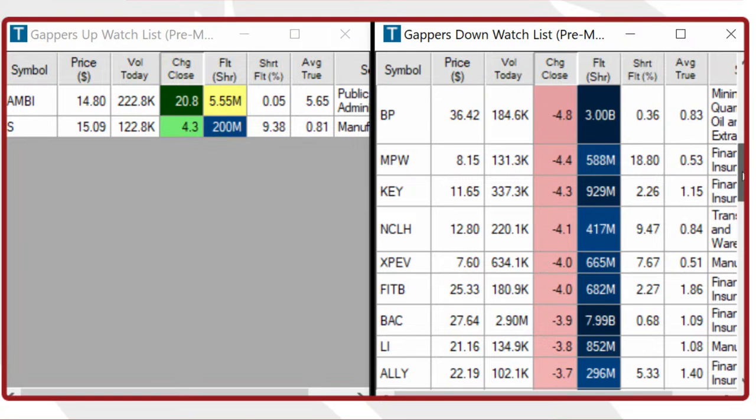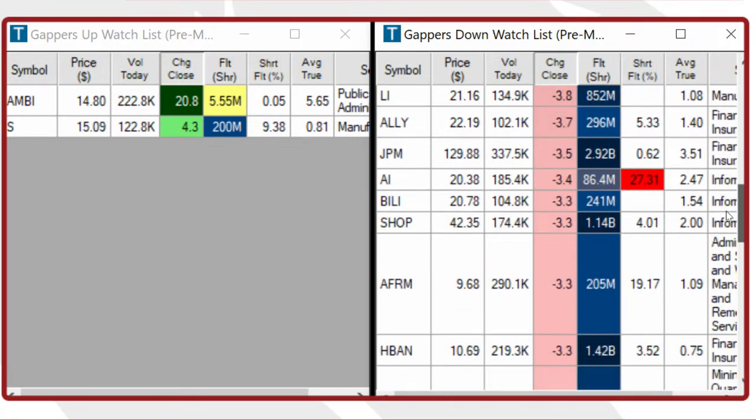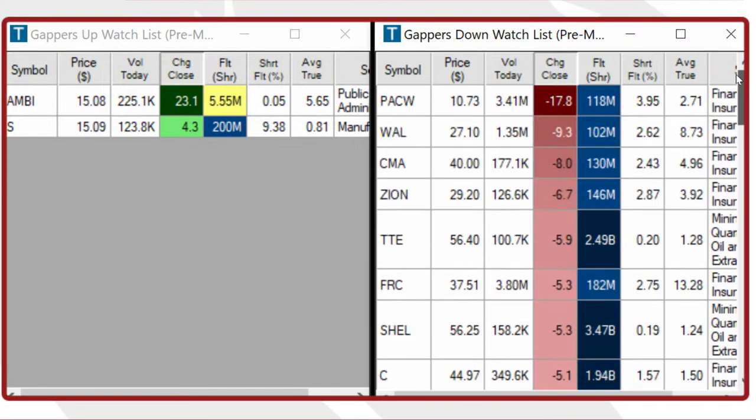And if we dive a little deeper there, you can see XPEP and some other tickers that we can look at. But a lot of banking stuff on this list this morning, including the major banks, which is very, very interesting. All right, with that said, guys, let's take a look at overall market pulse and news, and then we'll come back and fine tune this list.